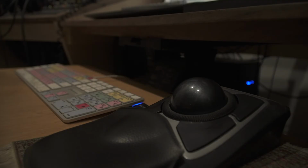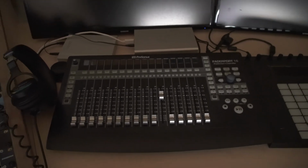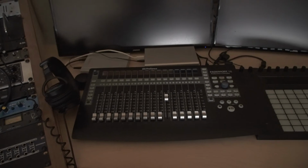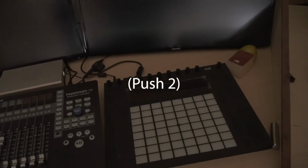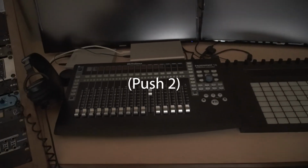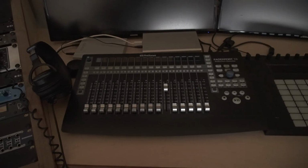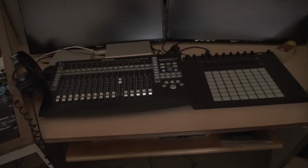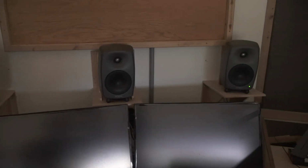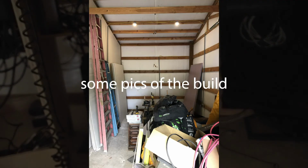Over here, got the Focusrite, or no, I'm sorry, the PreSonus 16 FaderPort next to the Ableton Live guy over here. And what I like about the PreSonus is that it works with Pro Tools and with Ableton Live. So both of these can be working together during Ableton sessions. Got some Genelec 8030s with a subwoofer underneath.